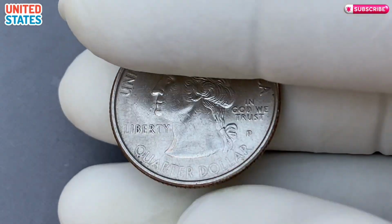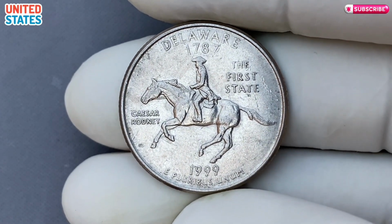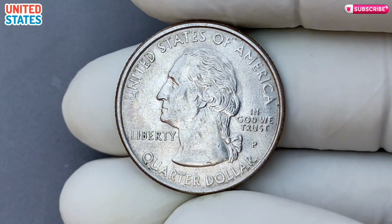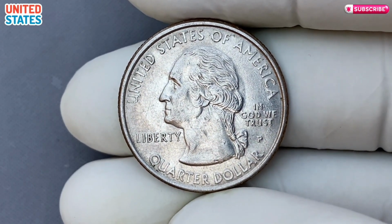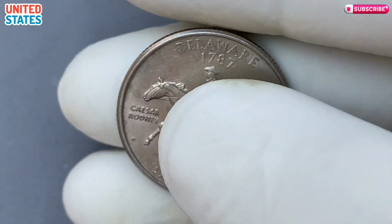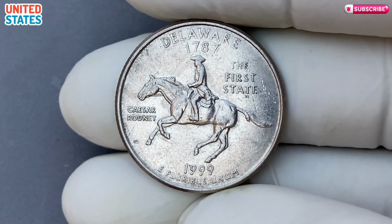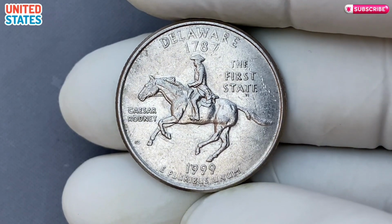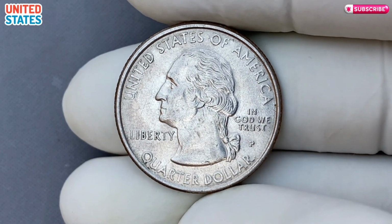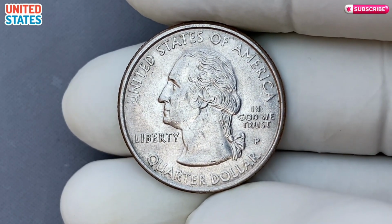These can range from misaligned designs to double strikes, where parts of the image appear twice. Even small mistakes like these can significantly increase a coin's value. For the Delaware quarter, there are a few specific errors that collectors look out for, and some of them can make this coin incredibly rare, and incredibly expensive. One of the most sought-after errors for this particular quarter is the double die error. A double die happens when the design is stamped onto the coin more than once, creating a blurry or overlapping effect. This can be most noticeable on the Liberty inscription, or on Caesar Rodney's figure, making it stand out as an unmistakable flaw.